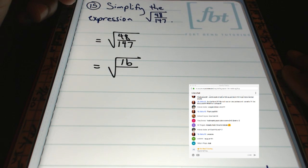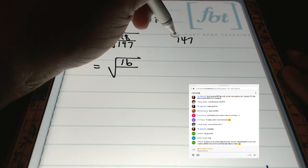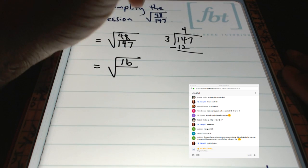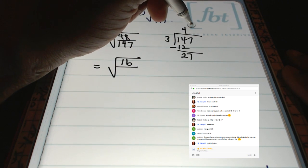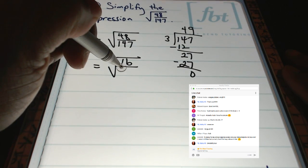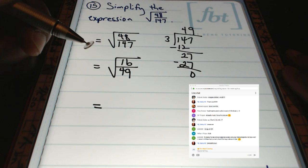Reducing 147 by 3, let's see what happens with this number here. It's clearly an ugly answer, but we know it can be divided by 3. So that goes in there 4 times. That's a 12. We end up bringing it down to 27. That is going to be 49 times, guys. 49 times. So you end up with 16 49s. But we're not done. Oh, no, we're not.